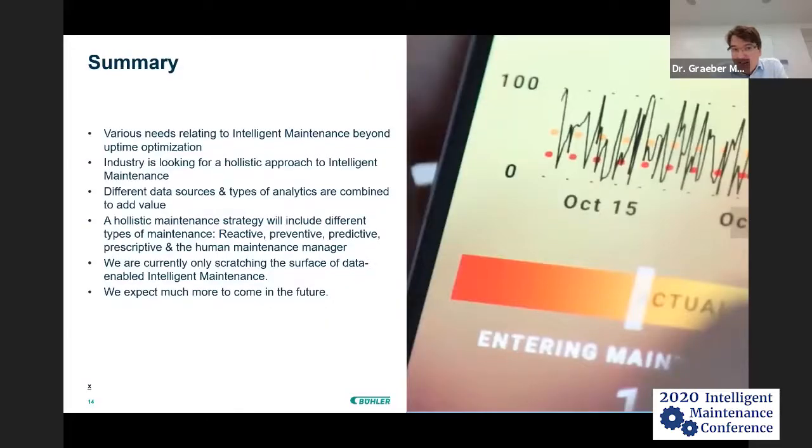And finally, my summary would be that there are various needs relating to intelligent maintenance, and they go far beyond just uptime optimization. Industry is really looking for a holistic approach to intelligent maintenance. I think I could show you that there are different data sources that can be used in different types of analytics, and in the combination lies a lot of value.